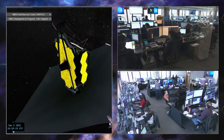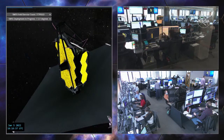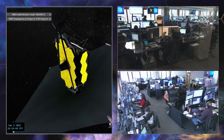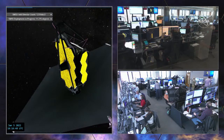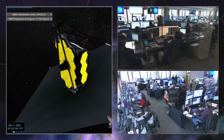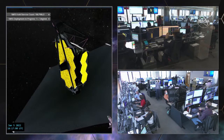Julie, you may know this offhand, and if you don't, when the booms are extended, about how far away is the secondary mirror from the primary mirror? Oh, I should have looked that up. No, I don't know. One of the privileges I had working at Goddard Space Flight Center was watching tests like this, and I did see the secondary mirror deployed, and it seemed like it was perhaps nearly 2 stories away from the primary mirror. And it's a spectacular thing to see.